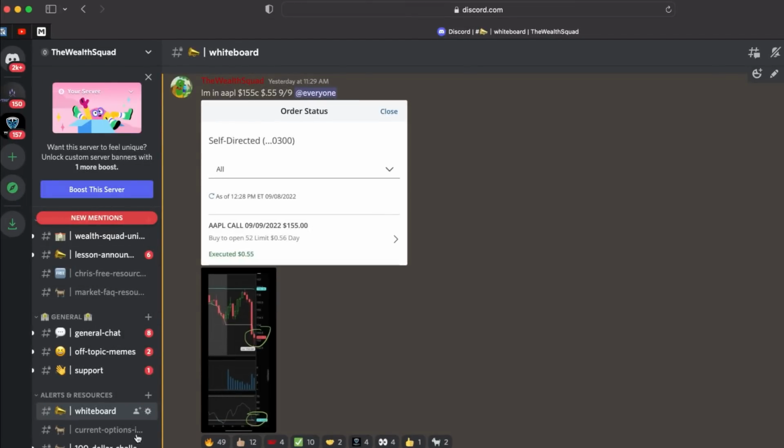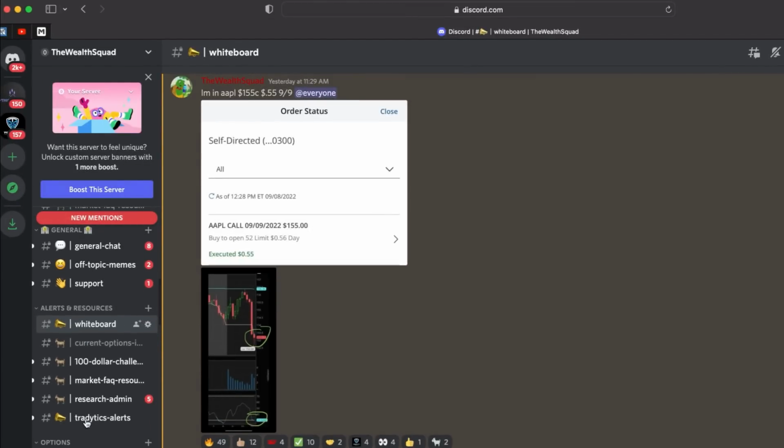So inside the Wealth Squad, there's the whiteboard section, and this is where I tell people what I'm buying. So in the whiteboard, yesterday, a screenshot of my brokerage account, which is the Chase brokerage account. This would be 11:28 my time where I'm at in Houston, Texas. I bought these Apple calls that expire 9/9, $155 strike. I have bought 52 of them, right? My limit was 56, and I ended up getting them executed at 55 cents each, right?